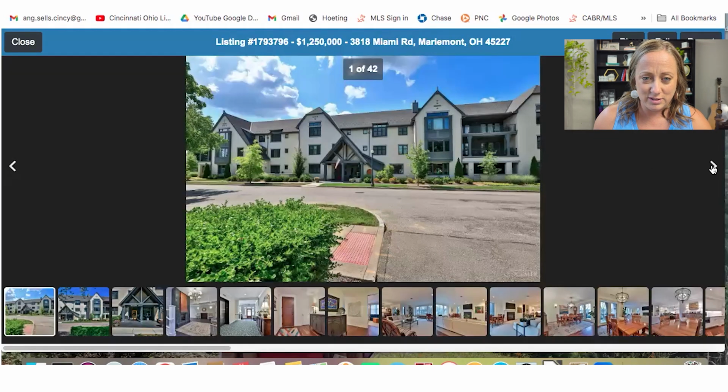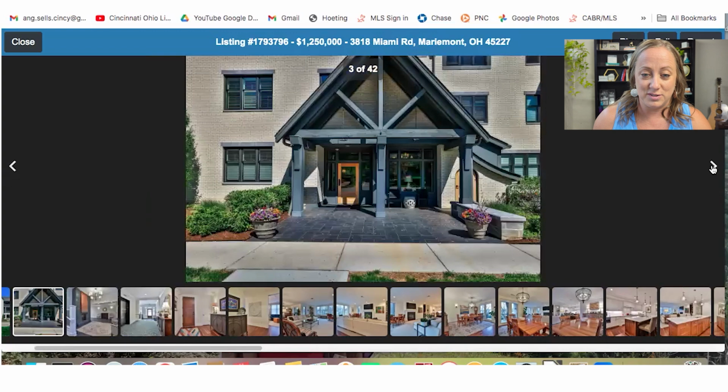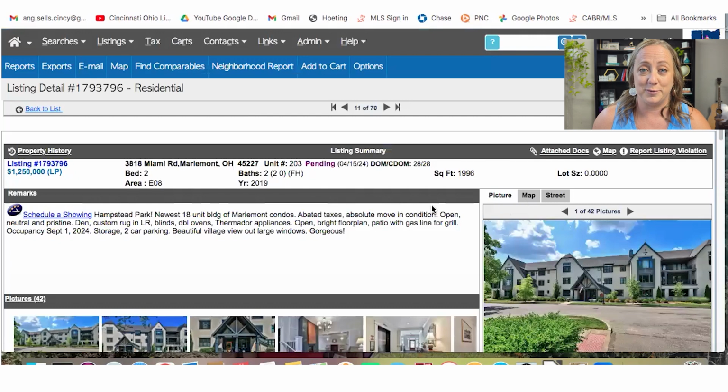Again, this is newer, but it has still that gorgeous architecture that is just so unique. And it's no wonder it's over $1 million. So that's the kind of condo that you're going to be getting in Mariemont.